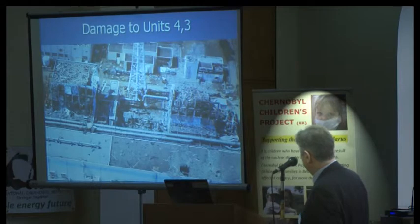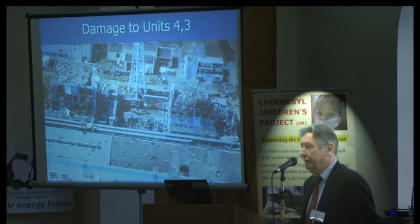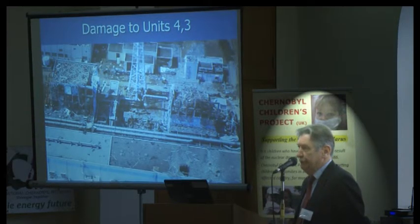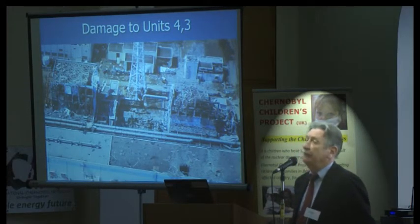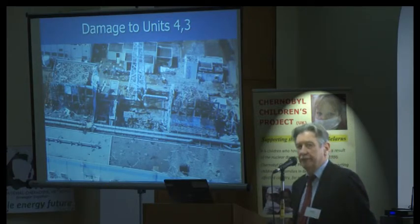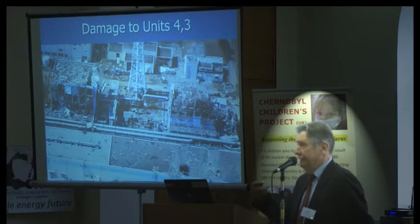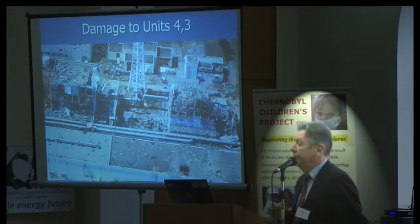This gives you a better view of 3 and 4. In other words, these explosions were massive. They destroyed the units. Many newspaper reports say the triple meltdown at Fukushima. Now, what we should really say is quadruple explosion, triple meltdown. That's the reality of it. And another point that I explained yesterday, the action is still going on even today.